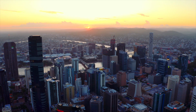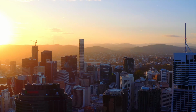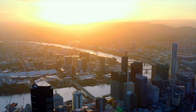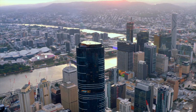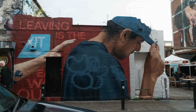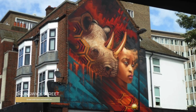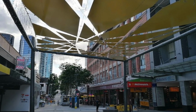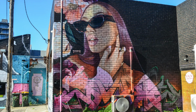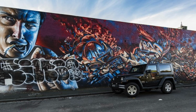When the sun sets, the real Brisbane wakes up, and it starts in Fortitude Valley. Think rooftop bars with drag bingo, basement jazz clubs, and more neon than a Blade Runner reboot. Wander down Brunswick Street, and you'll find street art alleys, pop-up speakeasies, and at least one band that should be famous. The valley is chaotic, weird, and absolutely irresistible.